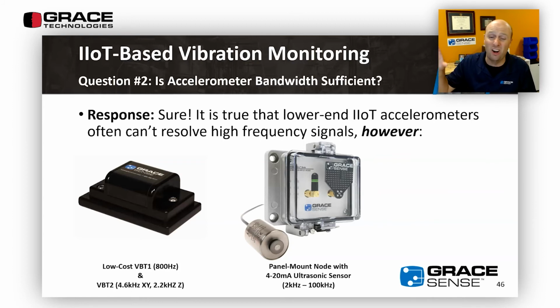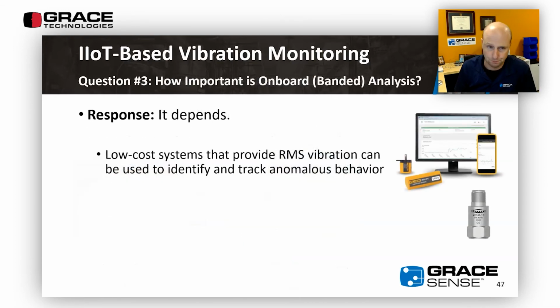Now, in our world, we also can pull in an ultrasonic sensor to one of our panel mount devices. In this case, we've got just a standard 4 to 20 milliamp ultrasonic sensor that can be deployed on the same asset, and we can bring all that data together in our cloud and give the early indication from the ultrasonic sensor and all of the analysis that can come out of the lower frequency vibration and temperature offerings that you see on the left.